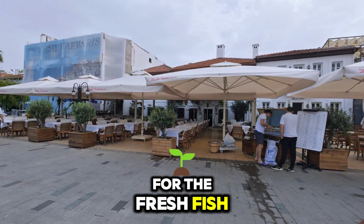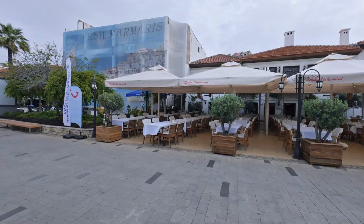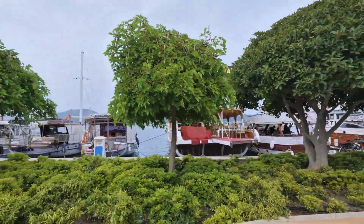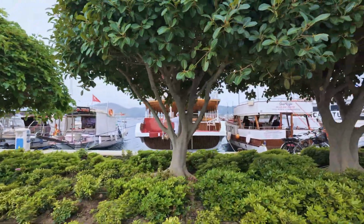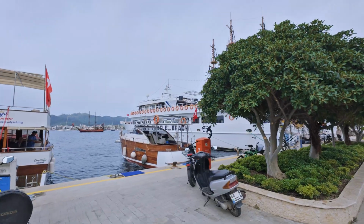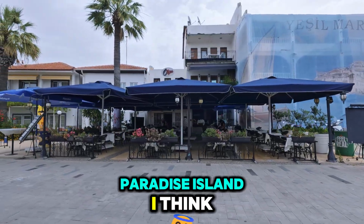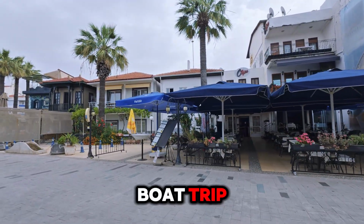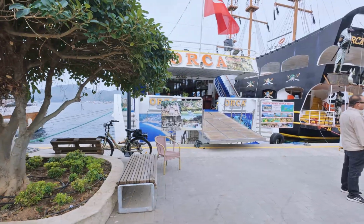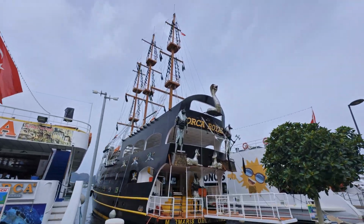And the ice ready for the fresh fish. There we go, Orca Turtle Beach. A lot of them do go to Turtle Beach. There's also like a Paradise Island, I think it's called. And we have got some videos on the boat trip, so if you are interested, do check those out on the page. Like that one, with the Faroes.